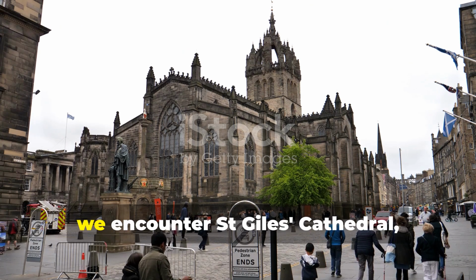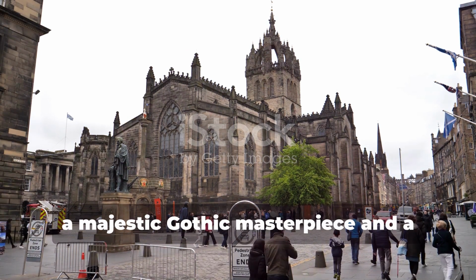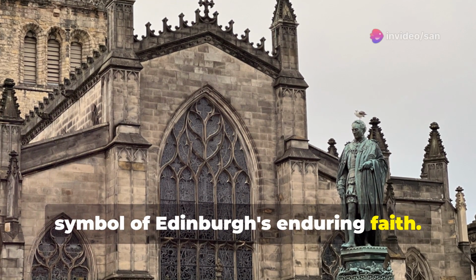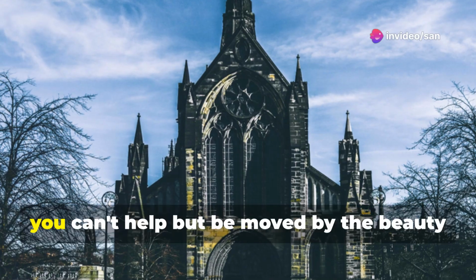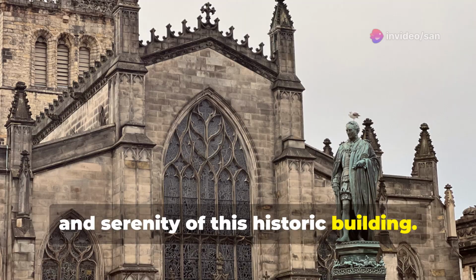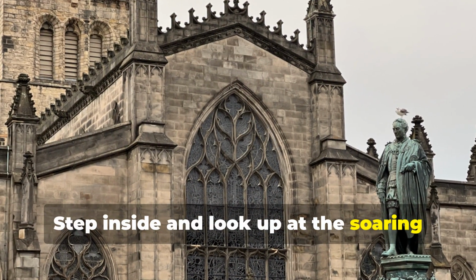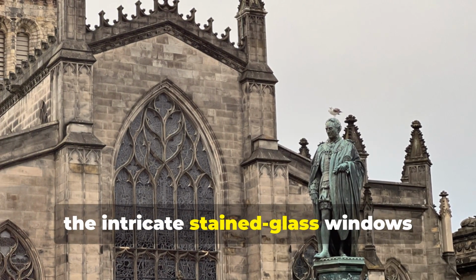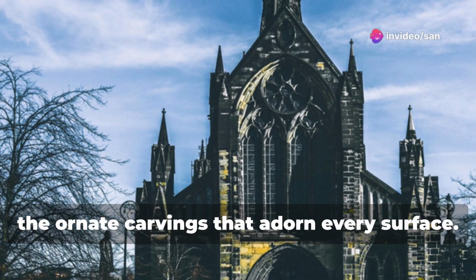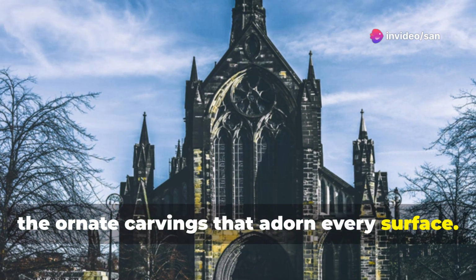Back on the Royal Mile, we encounter St. Giles Cathedral, a majestic Gothic masterpiece and a symbol of Edinburgh's enduring faith. Even if you're not religious, folks, you can't help but be moved by the beauty and serenity of this historic building. Step inside and look up at the soaring vaulted ceilings, the intricate stained glass windows bathing the interior in a kaleidoscope of colors, the ornate carvings that adorn every surface.